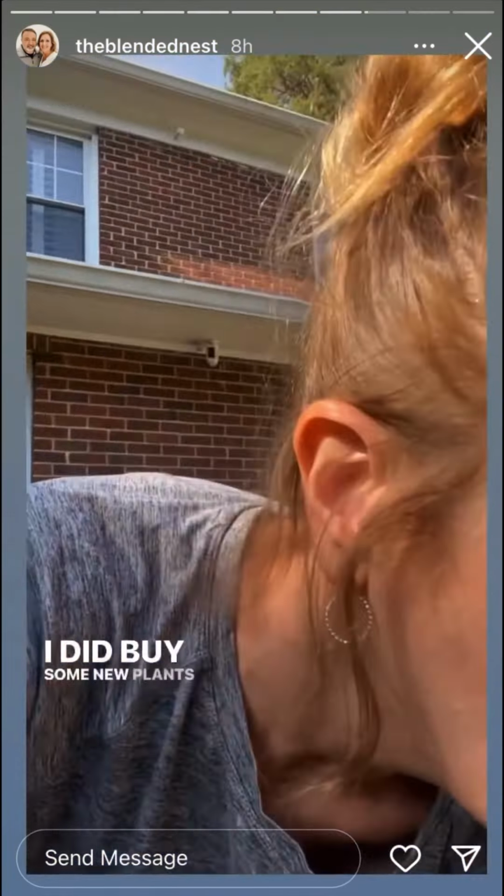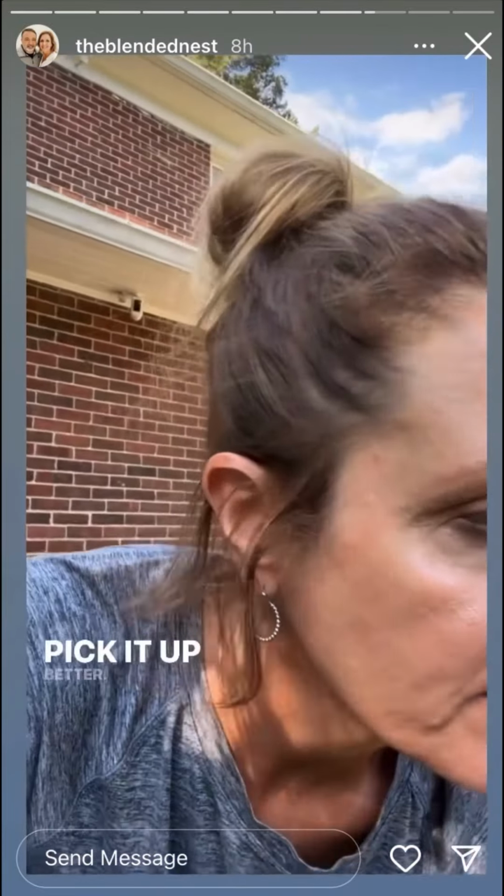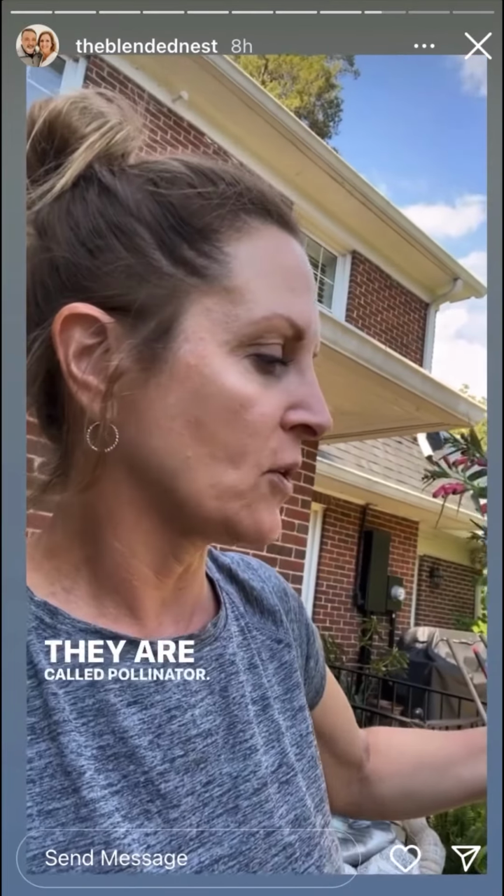Yes. I did buy some new plants that I don't know if I've ever seen them before. Let me pick it up better. Let me show you. They are called pollinator. They're a perennial and they are so pretty. They're this vibrant pink. I got them at Walmart for $8.98. Not sure where they're going yet, but I'm gonna find a place for them.